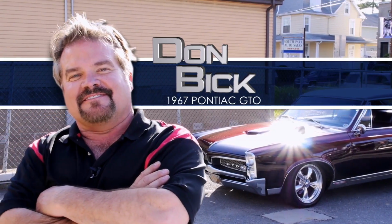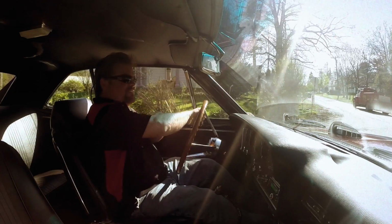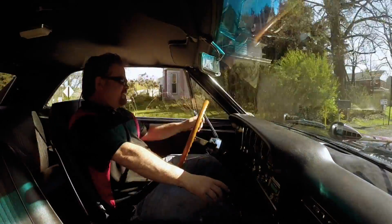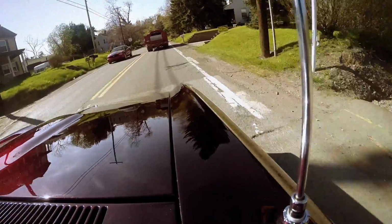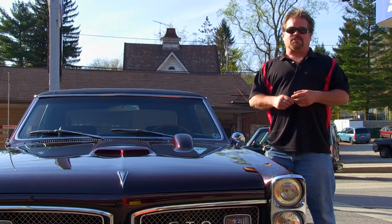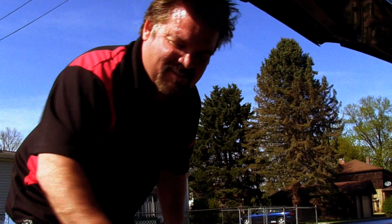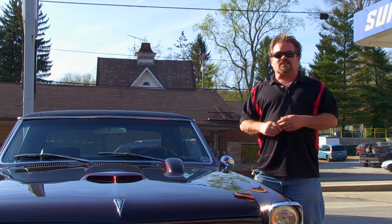My name is Don Bick. I live in Findleyville, Pennsylvania. We have a 1967 Pontiac GTO here. I've always been a bit of an adrenaline junkie. My hobbies have always been racing motorcycles, skydiving. So I like things that build your adrenaline and that cause you to have to be spot on in what you're doing. And the same goes for building a car and allowing someone else to do work to it, like Bruce and the guys at Pro Comp. There's really not anybody else I'd let touch this car.